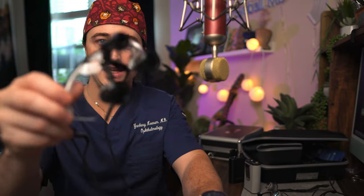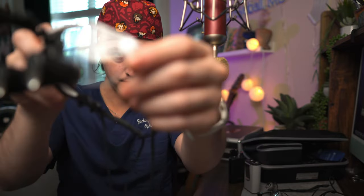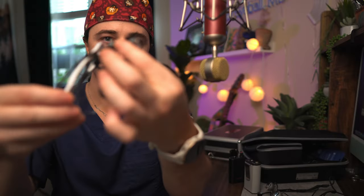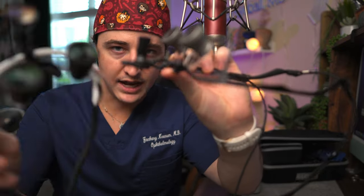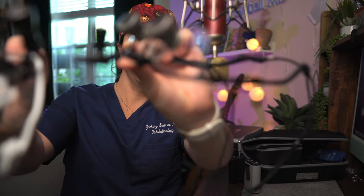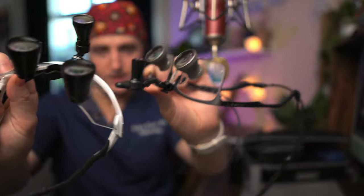And where is it? Here it is, mounted on the Surgitel loupes themselves. So this is the brightest light. The actual light itself here is a bit bigger. On my Orascoptic loupes, it's a smaller actual little light. So you can see the difference. Orascoptic here, and then the Surgitel light here, bigger, Surgitel brighter, Orascoptic not as bright.